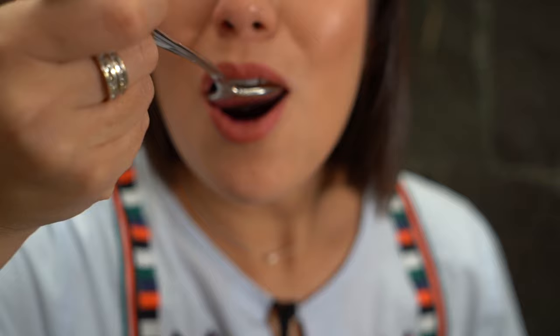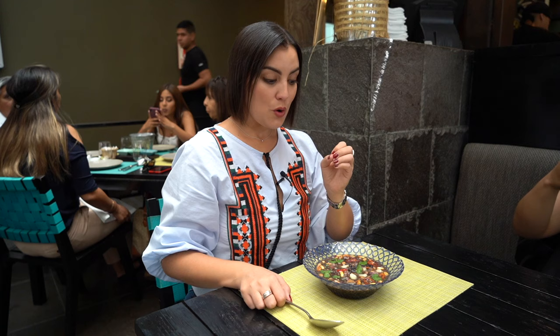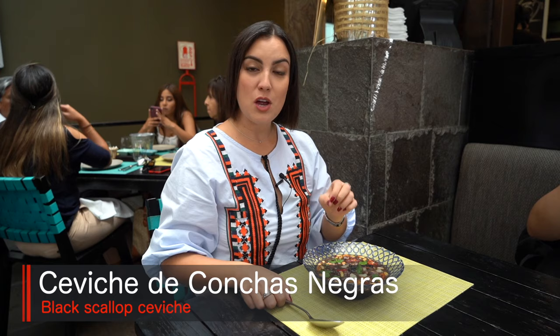That's the best sea urchin I've had. That uni, it just melts in your mouth. It's so refreshing in flavor. It's so creamy. That's absolutely delicious. This is a famous ceviche with conchas negras, that black scallops. Let's try it.